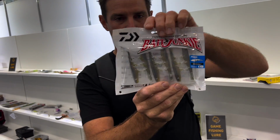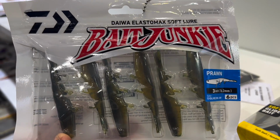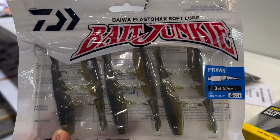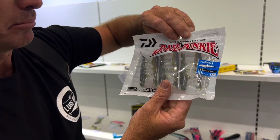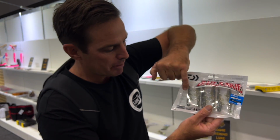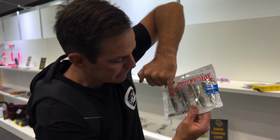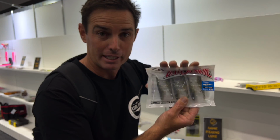Bait Junkie's just come out with a new prawn imitation. It's a 3-inch Bait Junkie prawn. You can see there it's got a segmented body in there, and that Bait Junkie elastomer material. Super soft, really stretchy, and you might be able to see in there, there's some little legs in there with the broken body just to open that action up on the prawn. I'm definitely going to get these in the water.